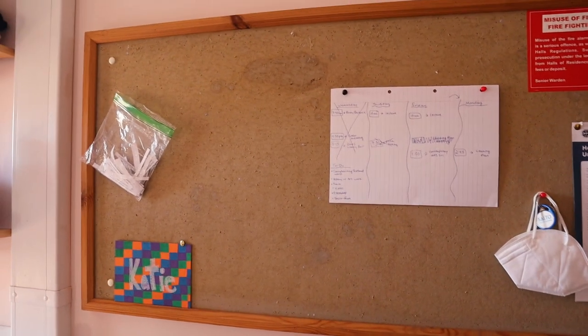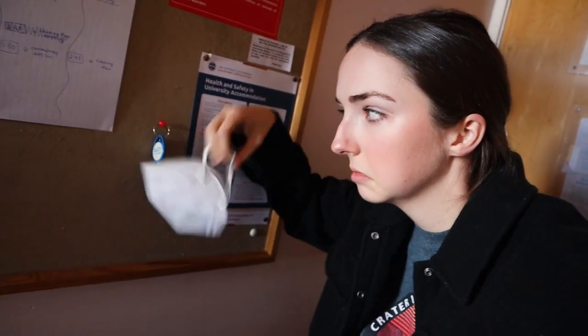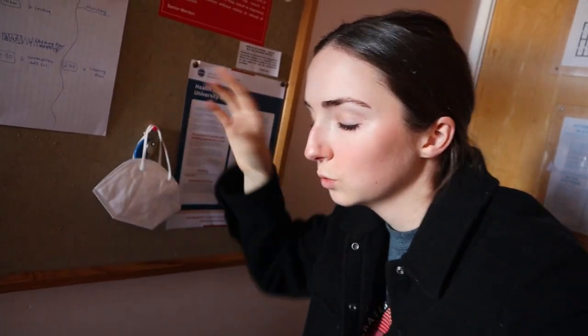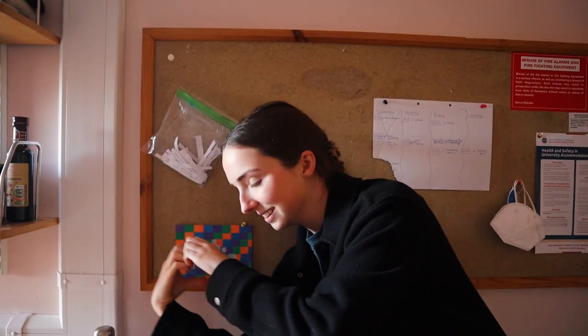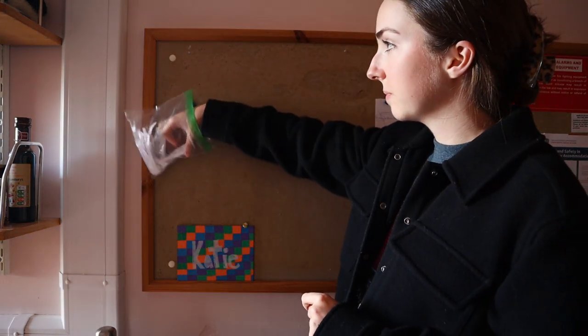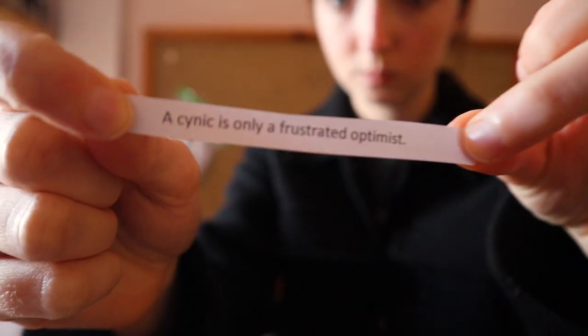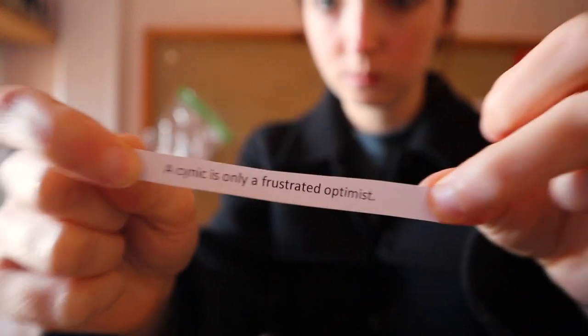Lovely. Also here is my first little bulletin board. I was very excited when I thought about this first item. I used a thumbtack to hold my key and my current mask, which are my two most important daily essentials. So cute. A craft my friend made for me because crafts rule. And then a plastic bag full of fortunes that I read daily. If you don't know what I'm talking about, go back. Today it says, a cynic is only a frustrated optimist.